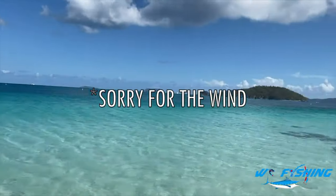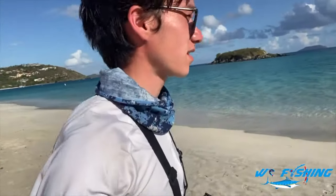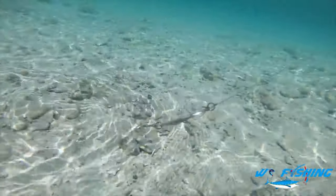All right, guys, as you can see, we made it down to the beach. This is probably one of the most beautiful beaches I've ever fished at. We started out with a jerkbait for a bit, and I actually had some pompano following in, so I think I'm gonna put up the jerkbait, switch to the spoon, and I'll see you guys at the water.